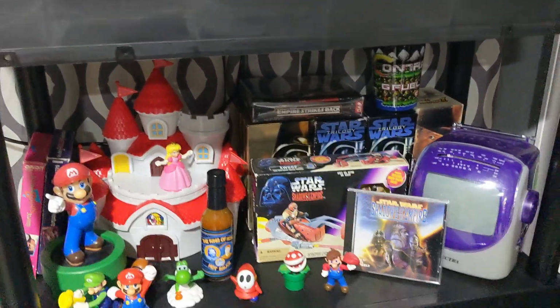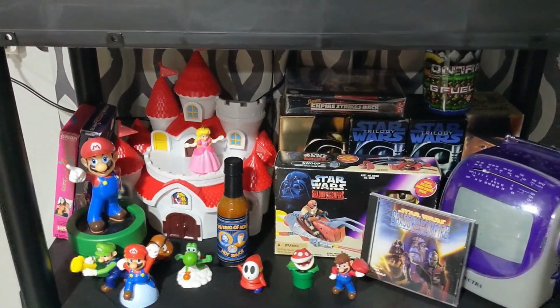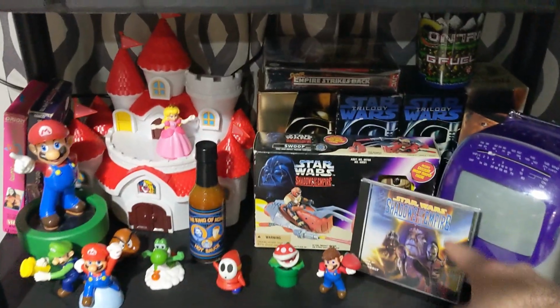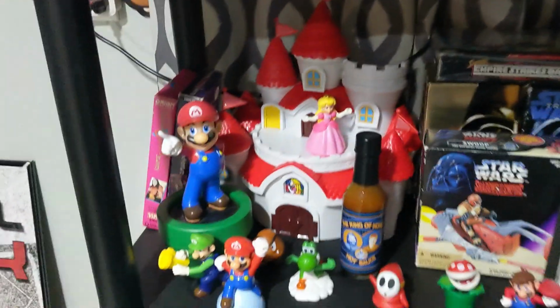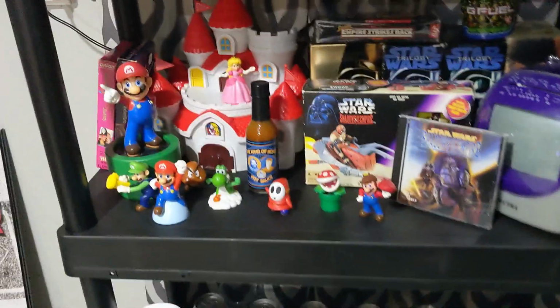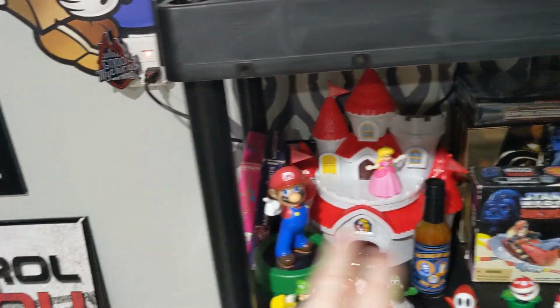I was getting lucky with Star Wars Shadows of the Empire, like different memorabilia. I found somebody had the actual soundtrack for it, and then one of the hover bikes from one of the missions, and then just some random VHSs of movies that I like. There's Bill and Ted and stuff over there, along with Indiana Jones and Star Wars.